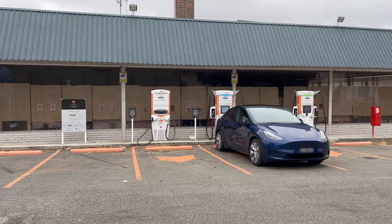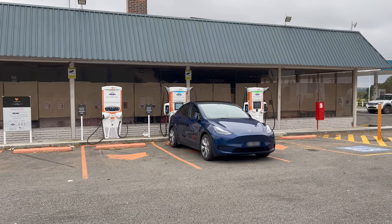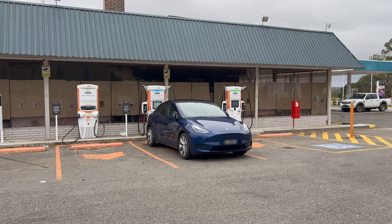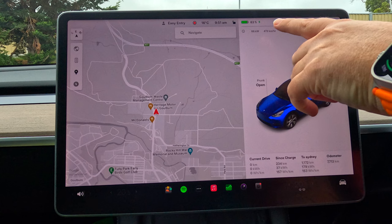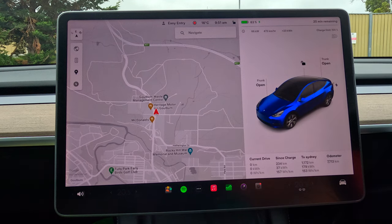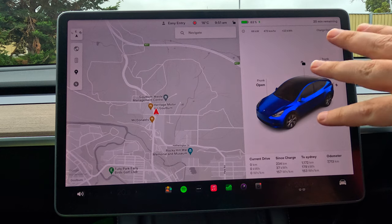Now I'm really good. So it's 9:51 now, and we're up to 83%. It never got faster than 75 kilowatts, and we've reached enough to head out and head to Gundagai.